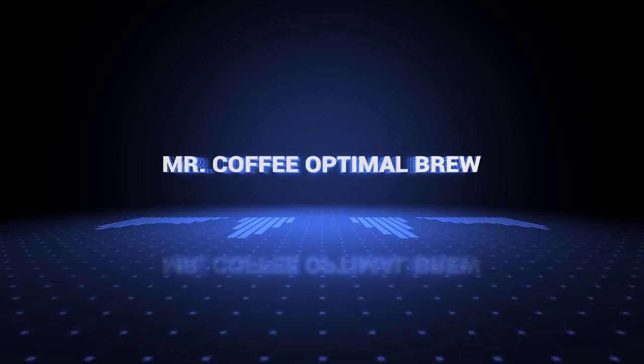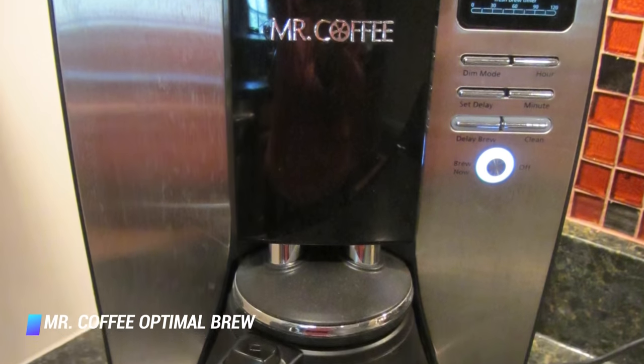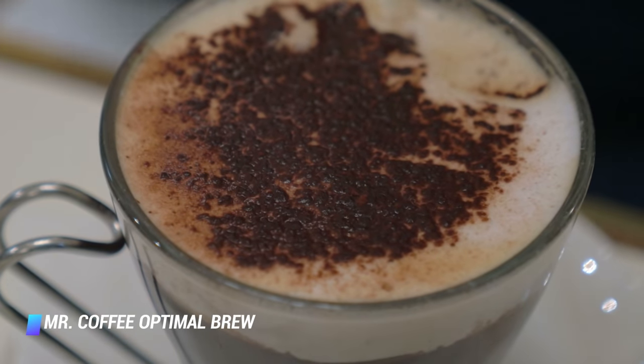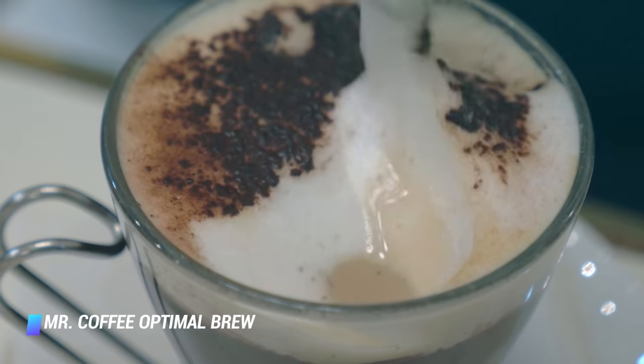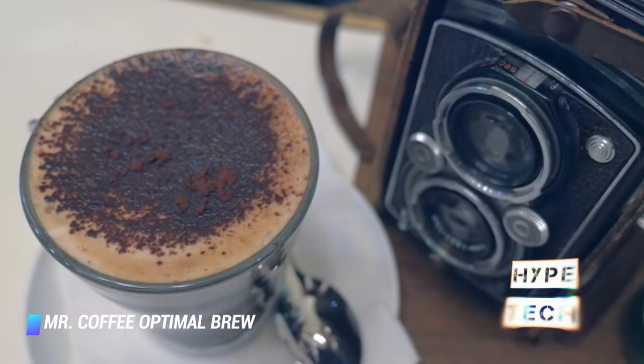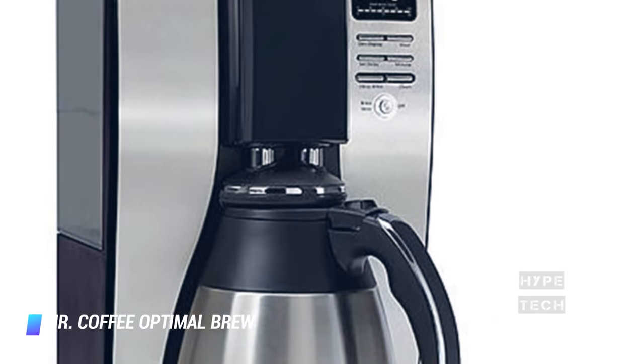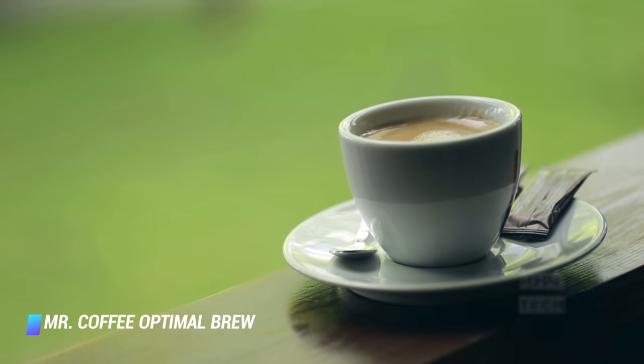Coming at number 2, Mr. Coffee Optimal Brew. Consistency and efficiency go a long way in making a coffee maker stand out from the crowd, both of which Mr. Coffee's Optimal Brew machine achieves with ease. Outfitted with a stainless steel thermal carafe, the Optimal Brew keeps your beverage hotter than your average coffee maker.